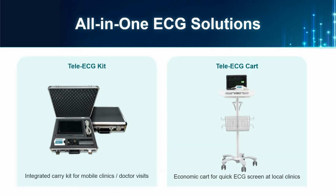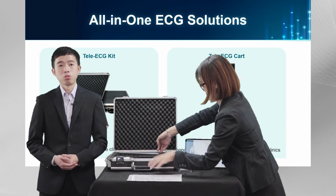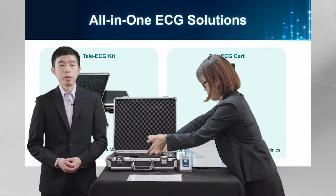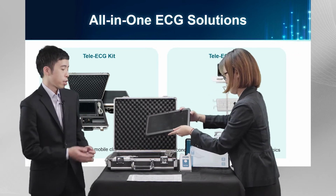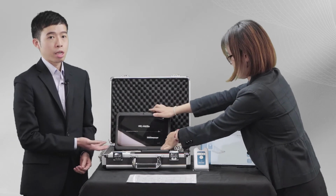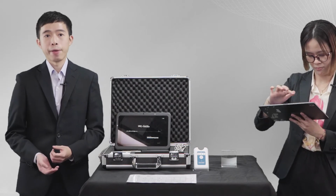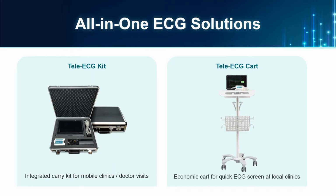Everyone knows our life has been impacted by COVID-19 since 2 years ago. Brightman offers all-in-one ECG solutions to fulfill medical facilities demand in the world. The first is Tele-ECG Kit. It categorizes ECG machine, Windows tablet, ECG electrodes, and cables for easy carry outside. The second is Tele-ECG card, an economic card with a storage basket for quick ECG pre-screening at local clinics.